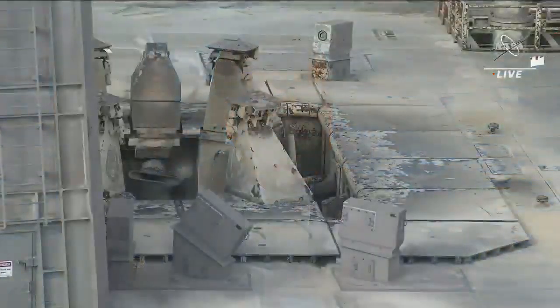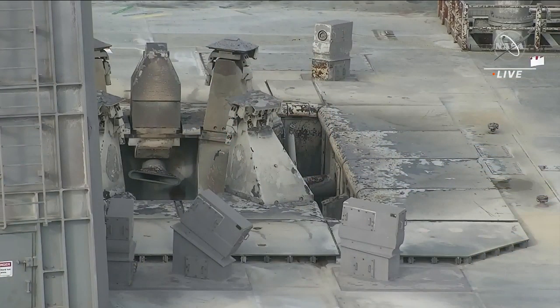In terms of the Exploration Ground Systems performance, we did go all the way from the operations in the firing room to the activities at the launch pad and the mobile launcher and the pad itself. We reviewed all of those items. We do have some images here for you. First and foremost, the kinder and gentler loading operation that we learned out of the prior launch attempts performed as expected. The team operation was great as well.